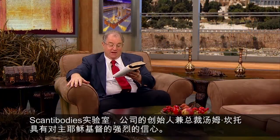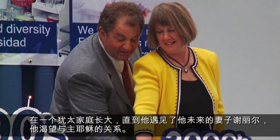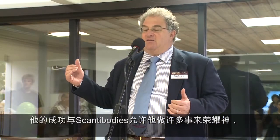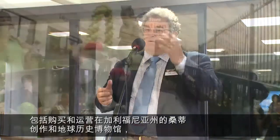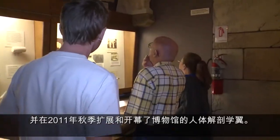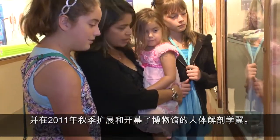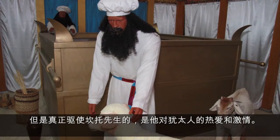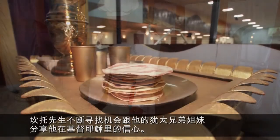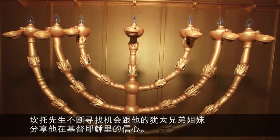Scantibodies Laboratory, Inc. founder and president Tom Cantor has a very strong foundational faith in the Lord Jesus Christ. Raised in a Jewish home, it wasn't until he met his future wife Cheryl that he desired a relationship with the Lord Jesus. His success with Scantibodies has allowed him to do many things to glorify God, including the purchasing and operating of the Creation and Earth History Museum in Santee, California, and has since expanded the museum with the opening of the Human Anatomy Wing in the fall of 2011. But it is Mr. Cantor's love and passion for Jewish people that really drives him. Mr. Cantor is constantly looking for opportunities to share his faith in Jesus Christ to his Jewish brothers and sisters.